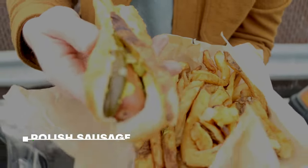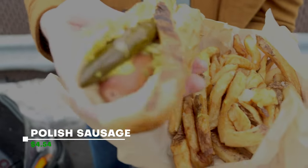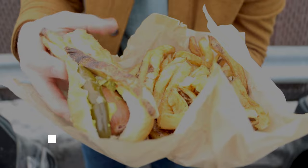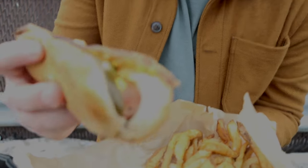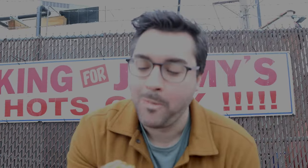All right. It's the Polish sausage. Look at that fry, perfectly on there. And this end's got the sport pepper. Relish, mustard, onions, sport pepper, one fry. Here we go. I really like the Polish. If I was at a Bears game in cold weather, I'd want to eat this. The Polish has a good spice on it.